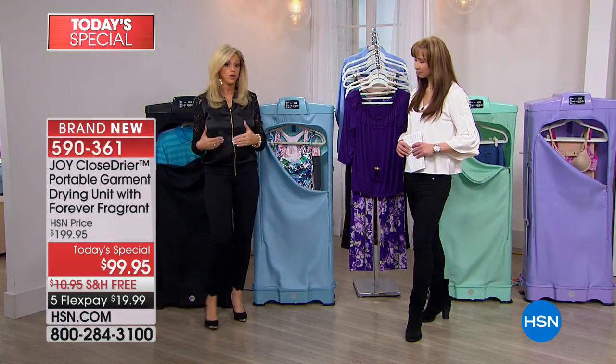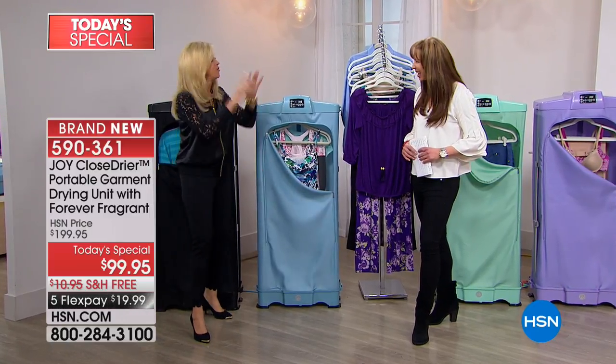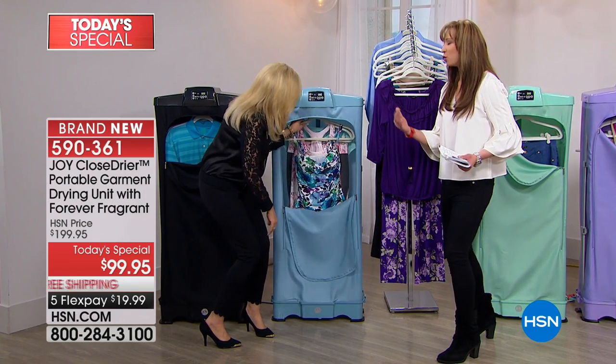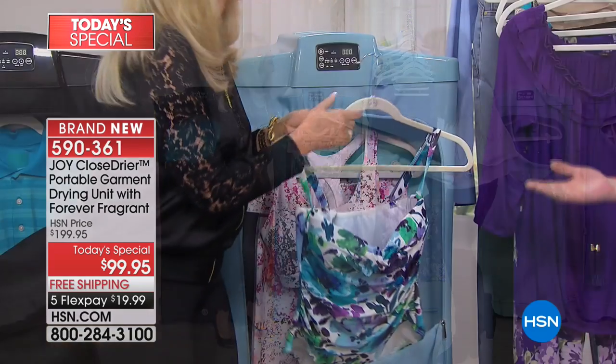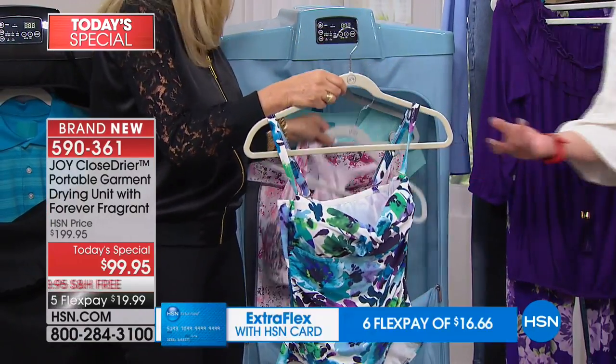When I tell you you are going to dry your clothes in 80% less time, phenomenal. And you know, it's kind of like a pressure cooker. Who cares if it's fast if it's going to ruin your food? Who cares if it's fast if it's going to stretch out your swimsuit? Soaking wet bathing suits, 15 minutes.